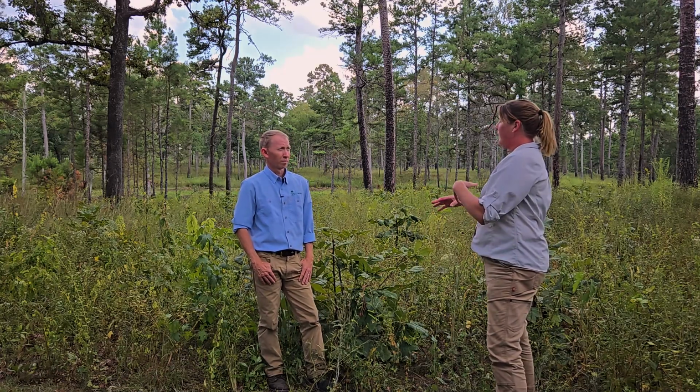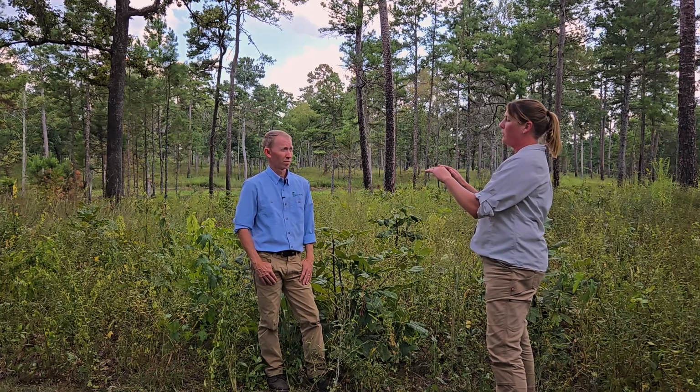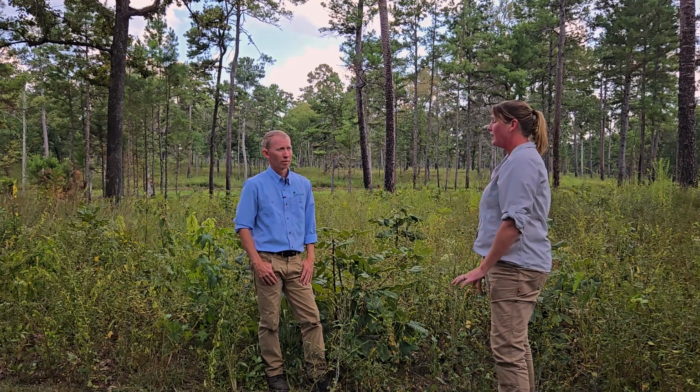So without getting fire through the wetland when it's dry, that's when you end up having management issues, and it's not an easy task. So up until this point, it sounds like for these bobwhite and this group of amphibians, there's not a lot of conflict, but there can be.